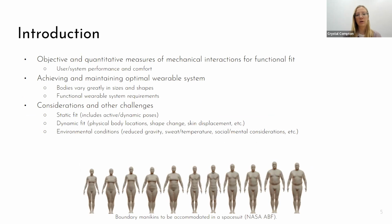Having an objective and quantitative measure of mechanical interactions for functional fit of a user and a system is really important to understand how the body is interacting with a wearable system. Here, I'm going to be focusing on a spacesuit that a human is inside of, but this can be applied to other things as well. One big thing is having an objective understanding of what is happening inside the suit. There are also subjective measures that are important, but one challenge is understanding the objective measures because you can't see inside of the suit. So being able to understand what's going on is really important to improve comfort, fit, and functionality.